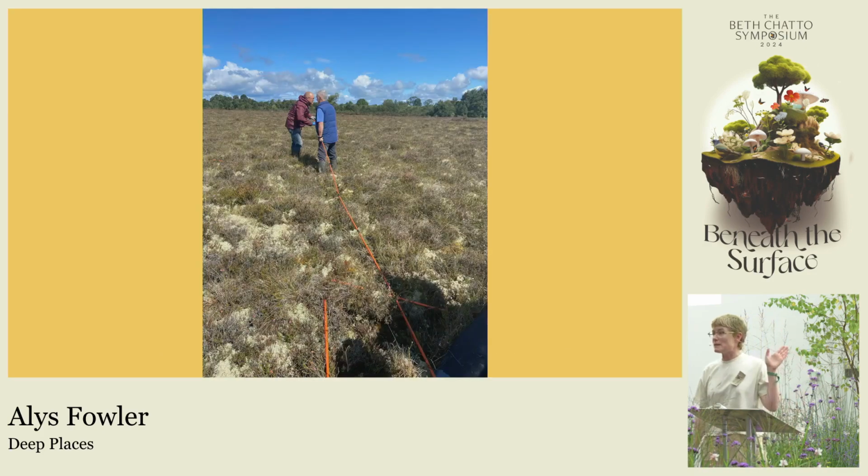This is an incredibly degraded bog in the Midlands in Ireland that Donnie and Doug are trying to restore. You can tell it's degraded instantly because it is dominated by heather and by the reindeer lichen, the white lichen. So it is pushing on to becoming a dry heathland. Heather is always part of bogs, but when the landscape becomes dominated by it, it means that they're drying out.